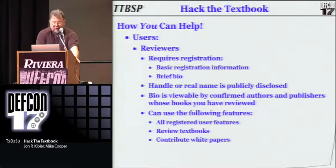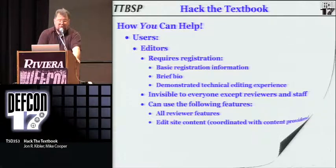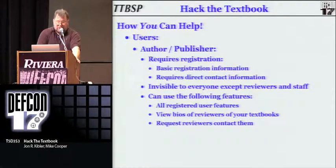We also have a need for editors to help go through and review content. You would essentially be invisible to everybody except the reviewers and the staff. And authors and publishers, we would require registration and then direct contact information so we can really verify that you are who you claim to be. And you would be invisible to everyone except the reviewers and the staff.